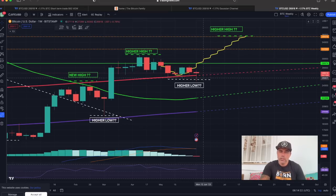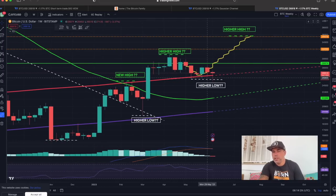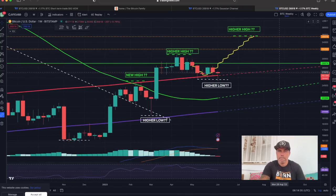So for me, the green line turning up again, this could be a sideways week and maybe another sideways week, but there will be a moment we break out to the top again and create a new higher high in this bull market. Okay, now that was, I think, all very clear.